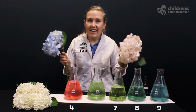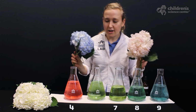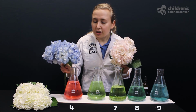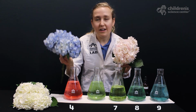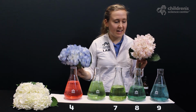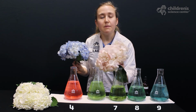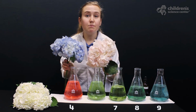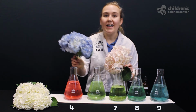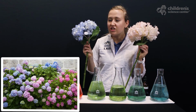The anthocyanin inside here is a different sort of pH indicator. So if something is really acidic, it will actually turn this bluish color in the flower, even though it turns red with my indicator. If something is more neutral, it'll be this pinkish color. Things in between will be shades of purple. So again, you can see how acidic your soil is based on what color your hydrangeas turn.